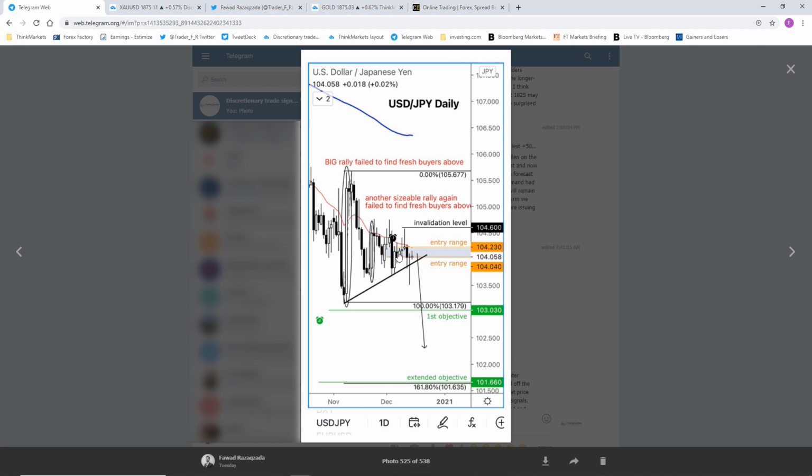And this was the entry range. It was literally where price had closed the previous day. And I like the fact that it had gone above the high of the doji candle. But as you can see, at the time I issued the signal, it was going back down below it, providing us an early signal that the breakout had already failed.